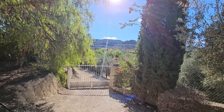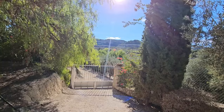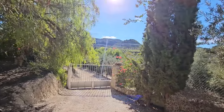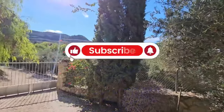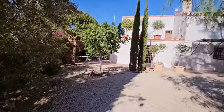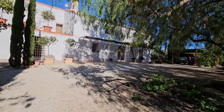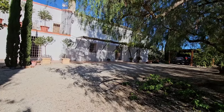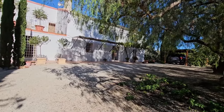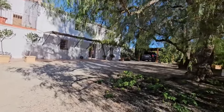So guys, today I'm in Mula. These are the gates to this property. That land in front of you and surrounding this property is a part of the property. It has got 2.7 hectares of land. It is a working farm, fruit farm. It's got olives, it's got oranges and lemons. Really beautiful. So let me take you inside and we'll have a look around.